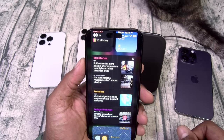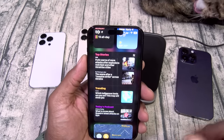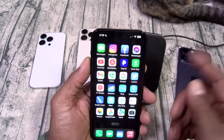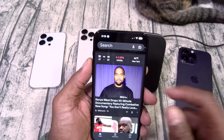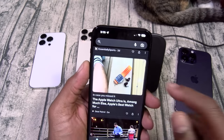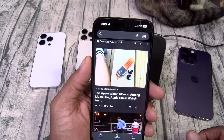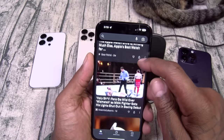Okay, Putin warns of more attacks after explosions rock Kyiv and other Ukraine cities. Okay, it is what it is. That's the Apple top news, but I like to take it over to Google. Let's go to Google. Let's see what's up. All right, what's up with Yeezy? All right, somebody come get Yeezy, man. He out here tripping. Let's see, the Apple Watch Ultra is amongst Apple's best watch. It is definitely Apple's best watch. I got to give him that.